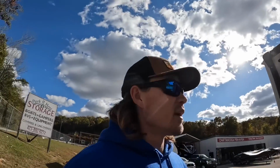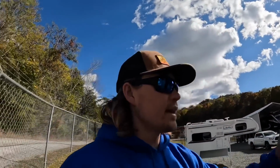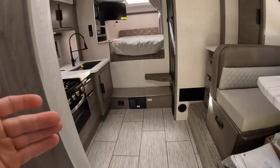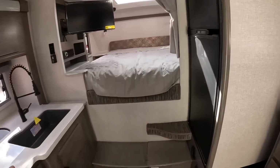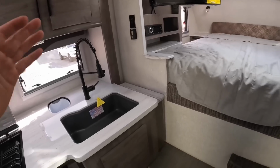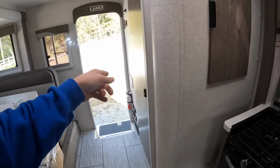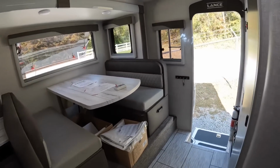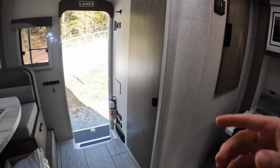But okay, so I know I'm going to be asked this. Can you access this camper with the slide-outs in? Answer is kinda. So when you roll this slide in, you can get in over here. I've done this before. You can get to everything but the bathroom. You cannot open the bathroom with this slide in. This slide has to go out in order to gain access to the bathroom.